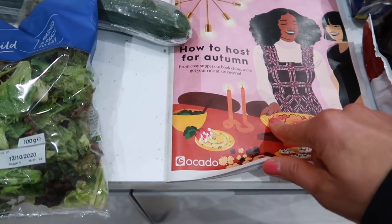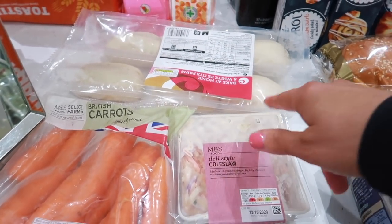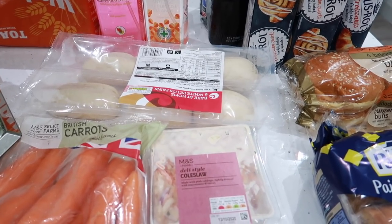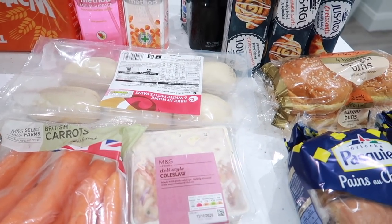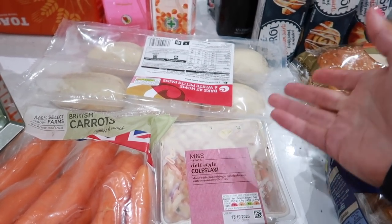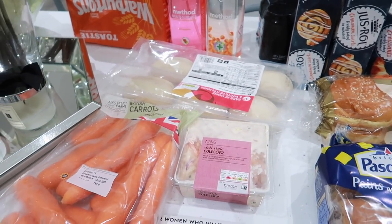This is the Ocado magazine that just comes with your shopping. Got some petit pains because even though I can't have them toasted, they are beautiful with stew or soup or scouse. So Lee can have them, but I can't. I mean, I could have one as a treat. I could sin it, but for the amount of butter that you need in them, I think I would just leave it and not have them.